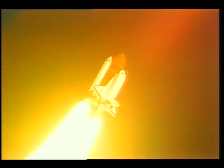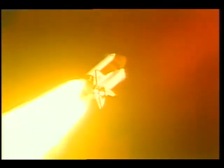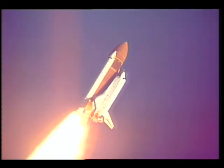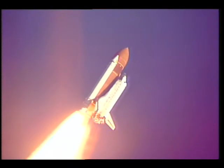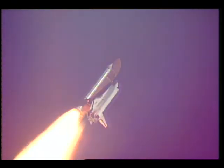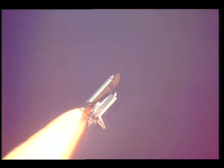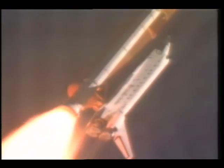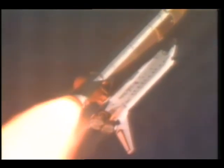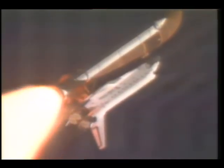Engines now throttling down in preparation for Discovery's passage through the maximum aerodynamic loads area. Auxiliary power units, all 3 looking good. Discovery's velocity now 2,300 feet per second. Discovery, go at throttle up. Go at throttle up. The go at throttle up call means that everything is working well aboard Discovery. All engines now back at 104% performance. Velocity is now 3,300 feet per second.